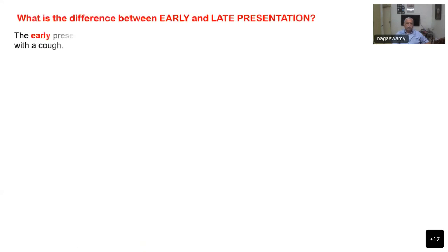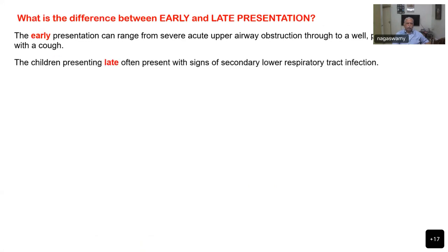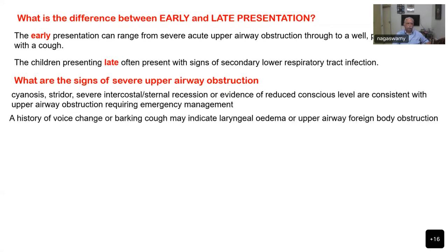And what are the differences between early and late presentation? It may be in the form of acute airway obstruction, from a pink child to a child with reduced oxygenation, whereas in the late presentation, it is mainly considered as a lower respiratory tract infection with fever, cough, and all those things. So severe upper airway obstruction can present as cyanosis, stridor, severe intercostal drawing, or reduced level of consciousness, depending upon the degree of obstruction and hypoxemia.